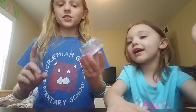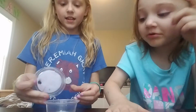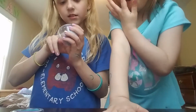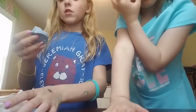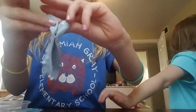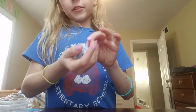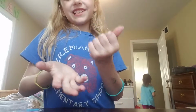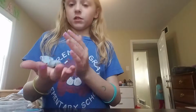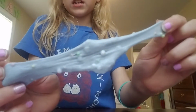Okay, so this is our next slime. Oh, pretty. This is a purple food coloring and blue food coloring mixed together. It's actually pretty. It's not the color that I expected it to be, but it's pretty.